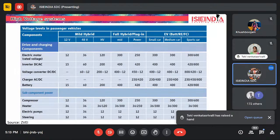When we come to the voltage converter, like the DC-DC converter, normally in our lower version of mild hybrid, there is no DC-DC converter. But in the 48-volt and medium types, there will be DC-DC converters in the 60 to 200 range. In full hybrid and EV, it will be around 400, 420.